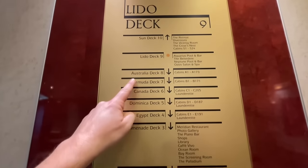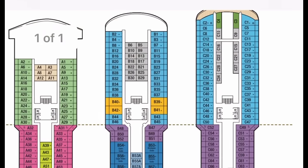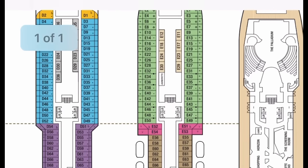Okay, time to head from deck 9 all the way down to deck 3, prom deck. Those decks in between are where you'll find the majority of passenger cabins.